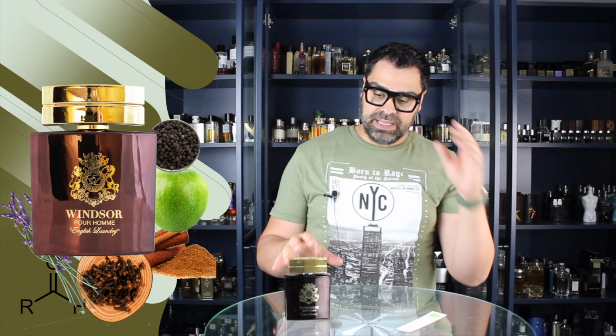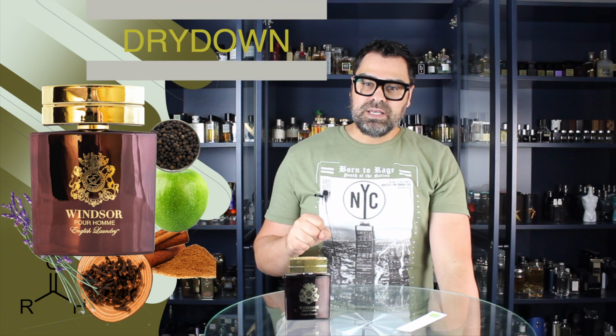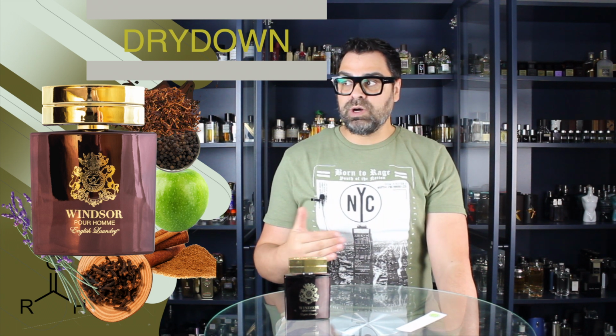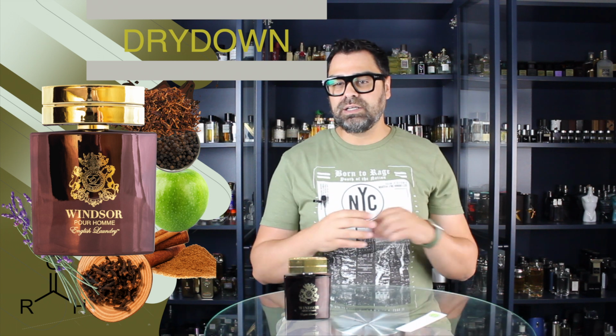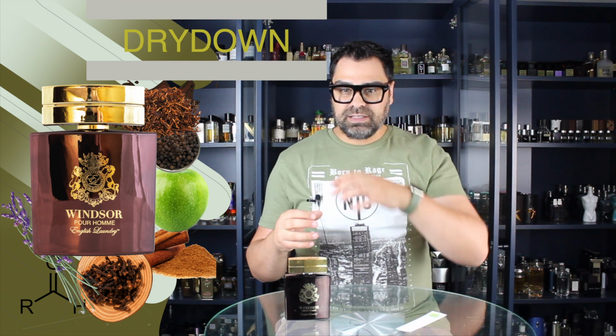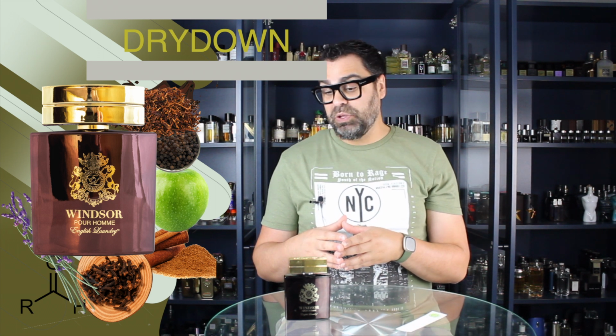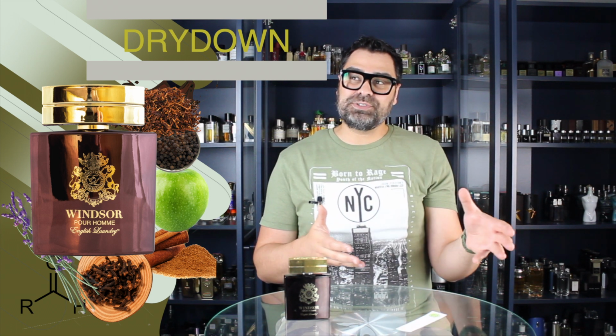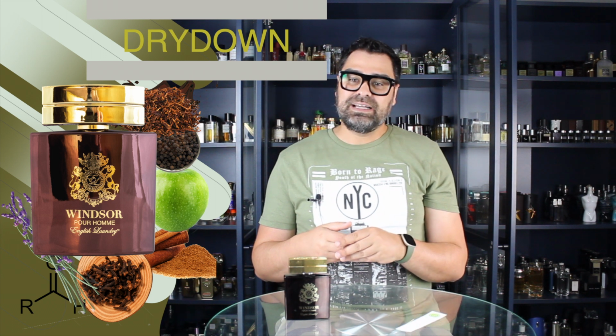Now, going into the dry down of this fragrance, the tobacco shows. It's a spiced tobacco accord. Yes, it reminds me of a candle. It's not a well done tobacco. The lavender backs this and doesn't help. It's very dryer sheet. At times it kind of goes into the soapy aisle of things too on my skin.